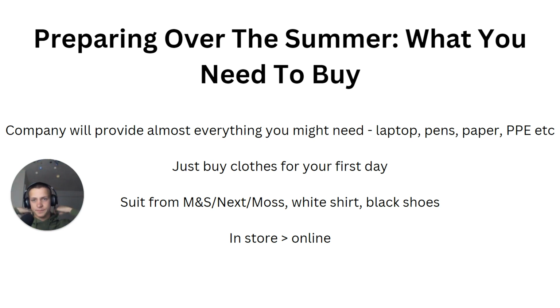Right, what you need to buy. Companies provide almost everything you might need. They pay for and provide it. Someone asked me what specifications you need on a laptop for a degree apprenticeship, because they thought you needed your own laptop to do work, but no, you get given a work laptop. It's all given to you.